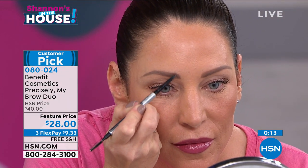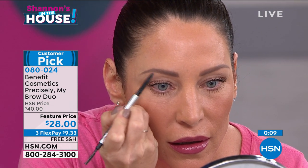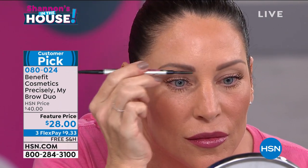Now this is Tressia, she's using that medium shade. And Shannon, the deal on this is incredible. It is $24 for one normally. So again, it's almost like a buy one, get one. I know you don't do that for anyone else in America.